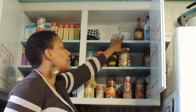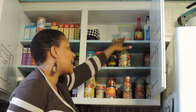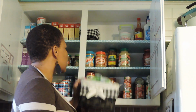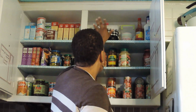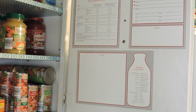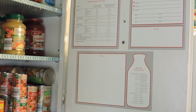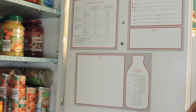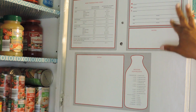And here I have cupcake liners, and then their hot sauce, and then all my dressings over there. So everything worked out really nice. And I have these items in the door, and I picked these up from Staples a while ago. I never really fill out the doctor information and all the emergency stuff, but if I ever want to, I can.